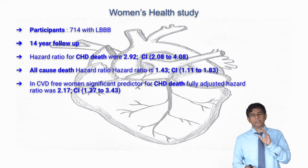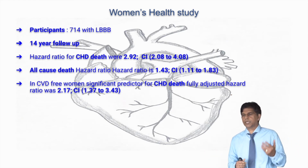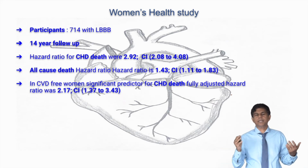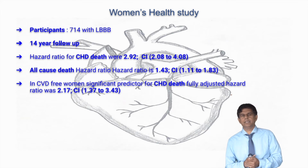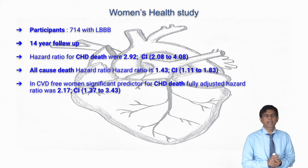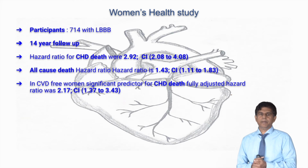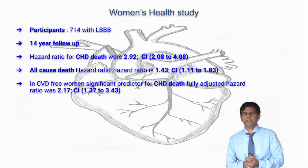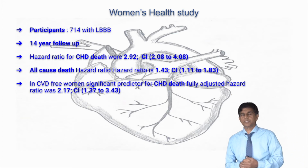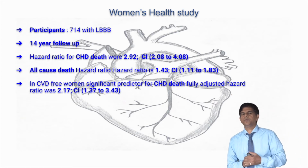So we're going to look at two landmark studies of left bundle branch block patients. In the Women's Health Study, one of the best studies in the United States, they looked at around 714 women with a left bundle branch block with a 14-year follow-up. It's a prospective study. The hazard ratio for CHD death was 2.92, with a confidence interval between 2.08 and 4.08. The all-cause death hazard ratio is also high, 1.43, with a confidence interval of 1.11 to 1.83.